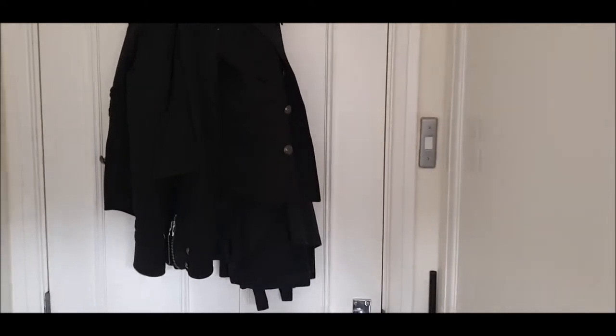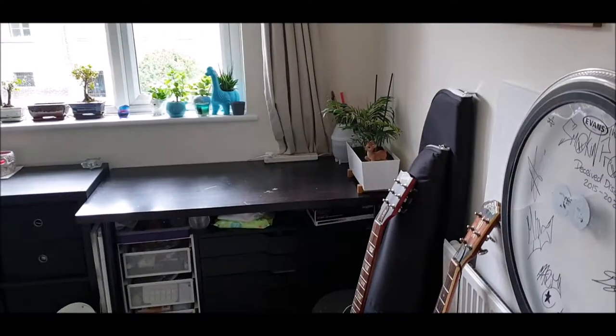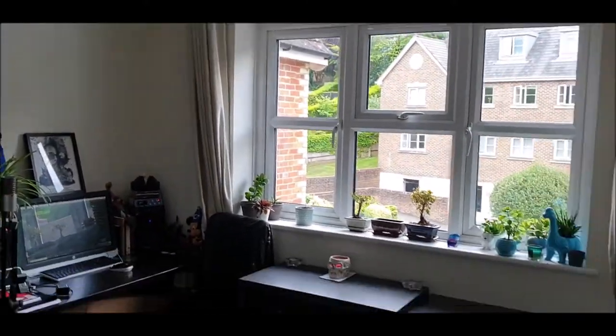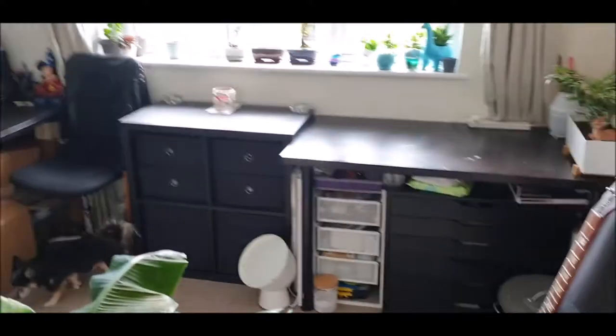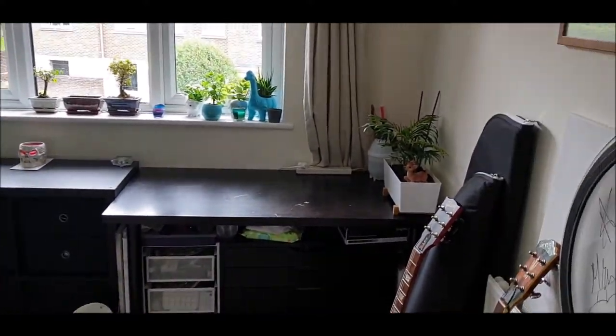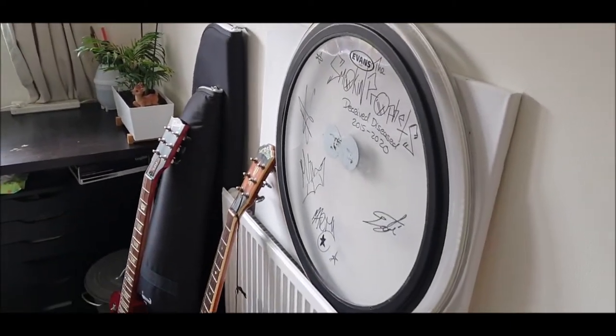I'll start with the door. It's a nice door. Cupboard absolutely rammed full of crap. That's where we keep the good stuff. But this is it. This is the studio. Not the biggest room in the world. Basically making use of the spare bedroom. If the camera is shaky, it's because I'm just doing this with my hands whilst I'm walking around.